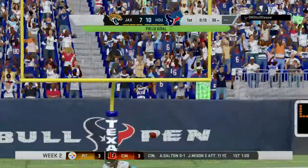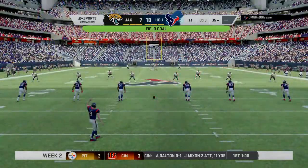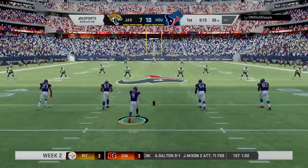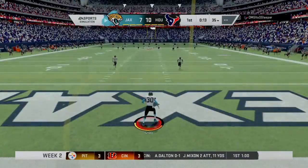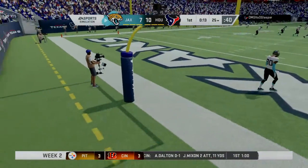And I tell you what, he got it from 58. That had lots of leg behind it. These kickers now, it's like we take them for granted. Kicks like that used to be such a big deal, and now you just expect them to make it. Yeah, you're exactly right, and we shouldn't take them for granted.